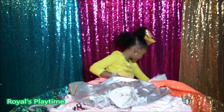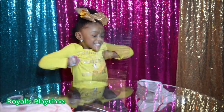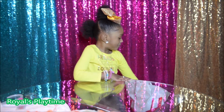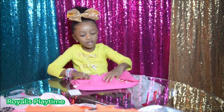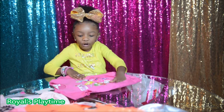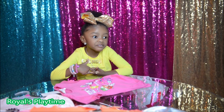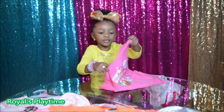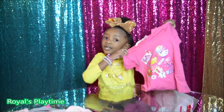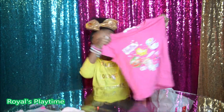Yes. Okay, what else do you want to show them? Okay, there's something really cool. What else do you want to pull out of the bag, Royal? I want to get this Shopkin shirt. Ooh, you have a Shopkin shirt from H&M. My mommy calls them Shopkins. I get them mixed up. Hold it up so they can see how it looks, Royal. So here is some Shopkins. It's so cute. I'm not really into Shopkins, but I do like the shirt. Oh, I thought you loved Shopkins, but okay.